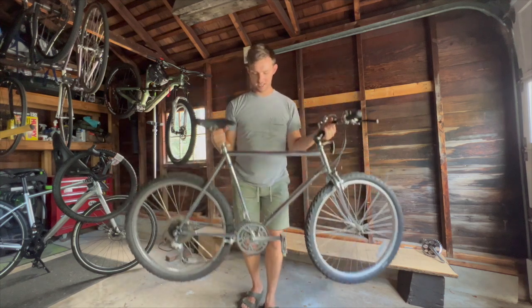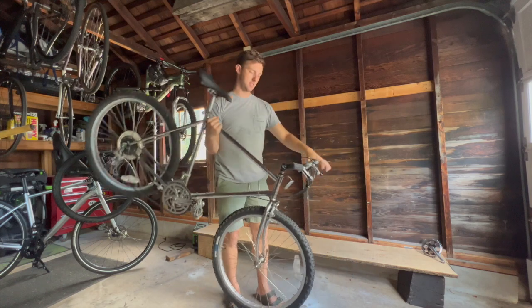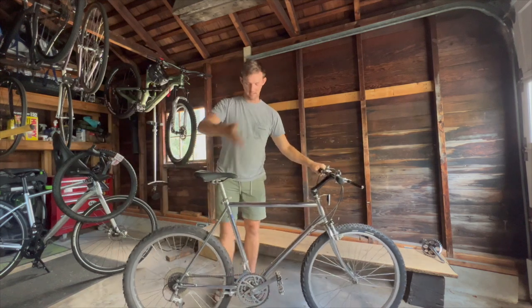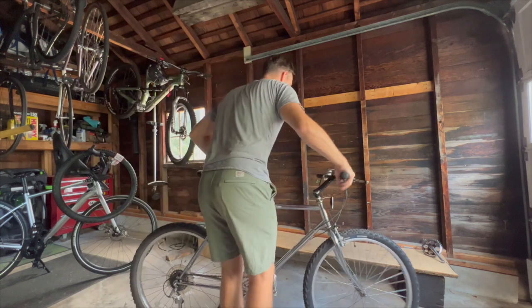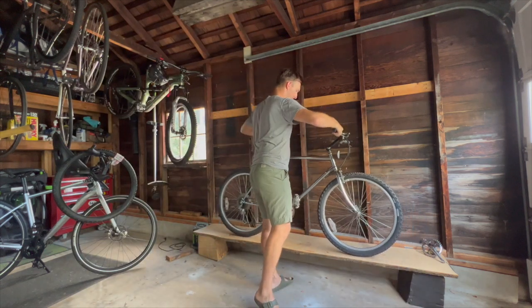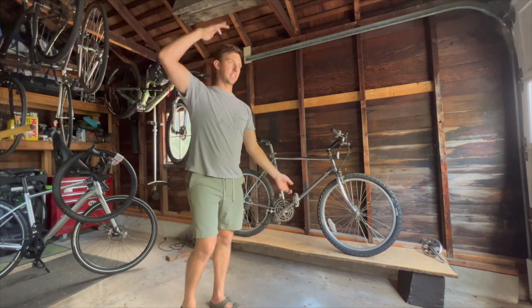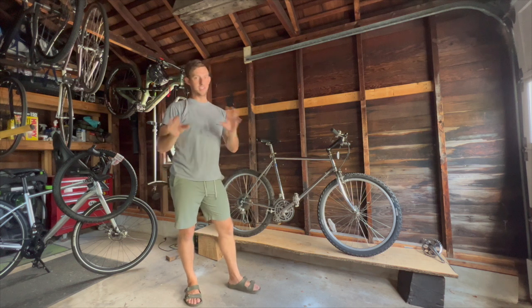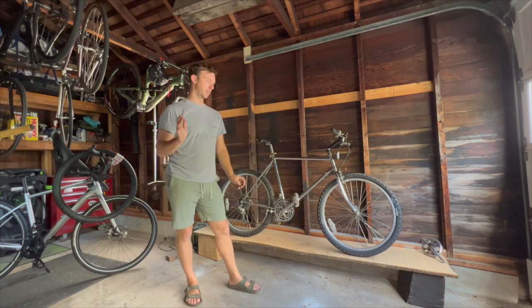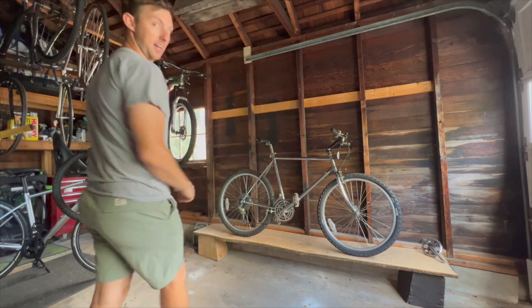Next up is this rad Ross Mount Hood. I think it's early 80s. I haven't really thought too much about it, to be honest with you. This was an add-on as part of the trade deal that I did to get the Schwinn Hornet. The deal wasn't quite one-to-one, so I asked the dude to throw this in, and he did, and boom, check it out.